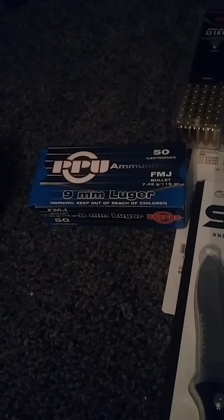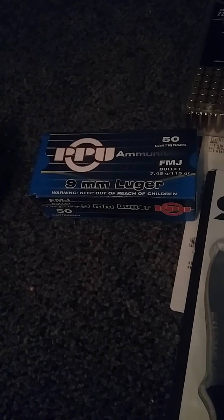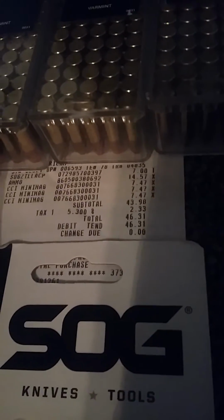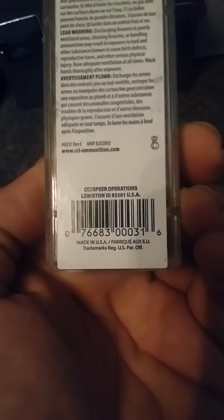Let's see here. Moving on. Next store. One lone box of PPU 9mm. Just had to get it. It was just sitting there alone. Had to let it join the rest of its friends. It was a little higher than I wanted to spend, $14.57, but I'm a sucker. And of course, as you see there, 3 boxes of mini mags. Let's get you some barcodes here. Barcode on the PPU 9mm, and barcode on the CCI mini mags in case anybody doesn't have it.